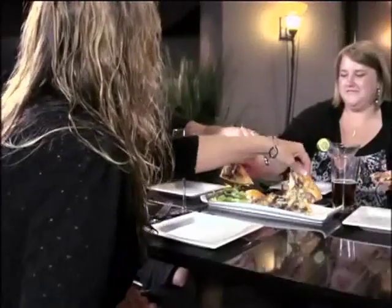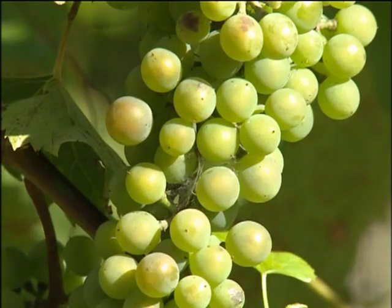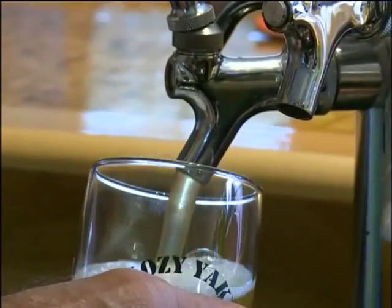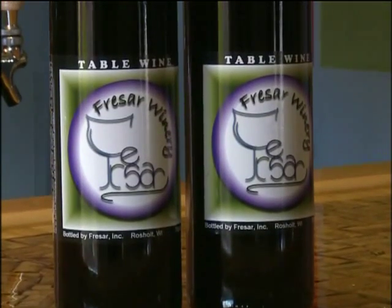Other businesses in the Stevens Point area also use the farm-to-table concept for their customers. In Rosholt, the vineyards of Fressar Winery and its sister business, the Cozy Yak Brewery, cultivate the land for some unique offerings. We use plums, apples, even maple syrup we've used in some wines in order to incorporate what you can find in the region within probably about 15 miles of our winery.